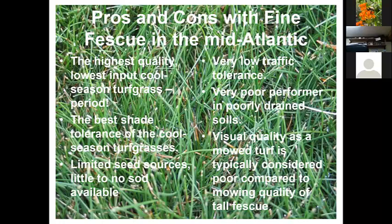So we use it a great deal in Virginia on highway rights of way. And those really poor soils, oftentimes with southern exposures, a cool season grass that can hang in there both in sun or shade, that's where these grasses will find their niche. But it's not the prettiest grass. It is just a top-notch, low input turf grass if that visual appearance doesn't faze you.